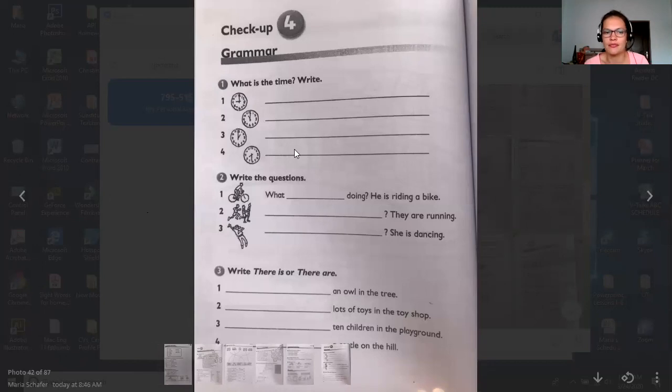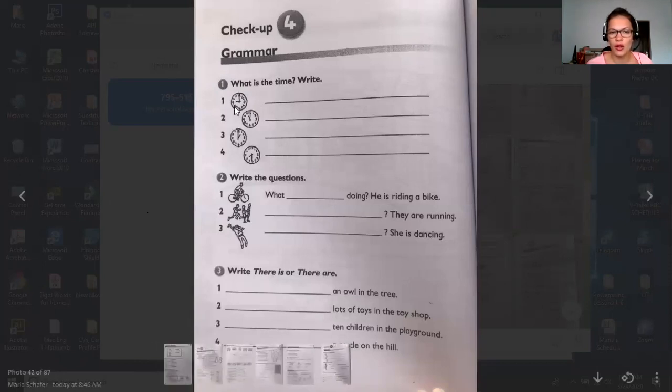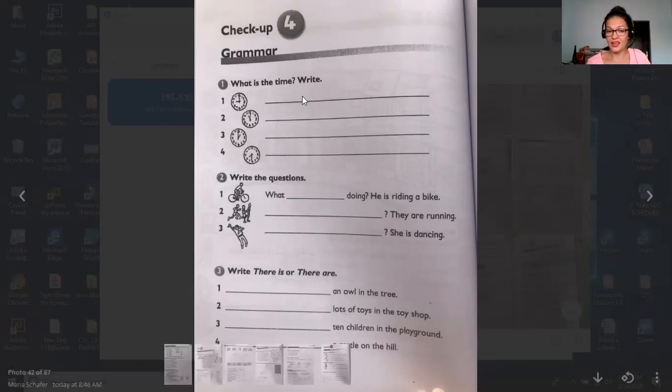What is the time? Okay, I would like you to write down what the time is. So number one, have a look at the clock. Tell me what the time is. And I don't want to see just 9 o'clock or 8 o'clock or 12 o'clock. I would like you to write it as a sentence. So I'm going to ask you, what is the time? And you're going to reply to me. Okay, so I'll do that. If you can do that with number 1, number 2, number 3, number 4, that would be great.